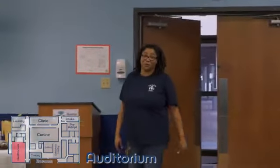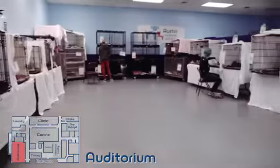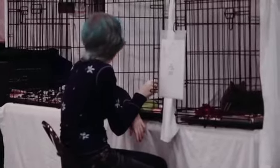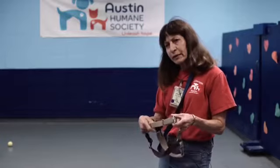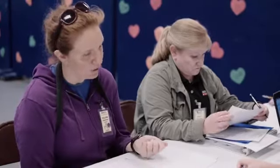Welcome to the auditorium, also known as our multi-purpose room. The space looks a little different than it will probably look tomorrow. So you may see cages, you may see tables, we may do trainings in here, dog introductions, play groups with the pets, all different kinds of things happening in this room.